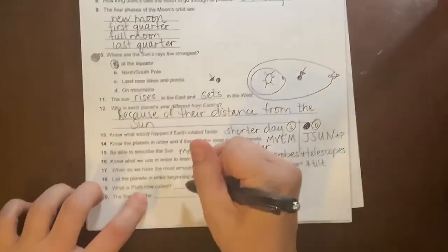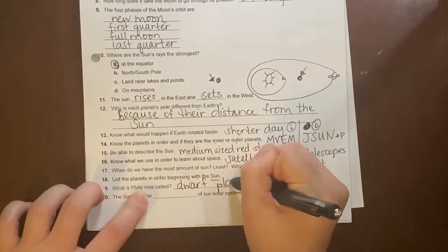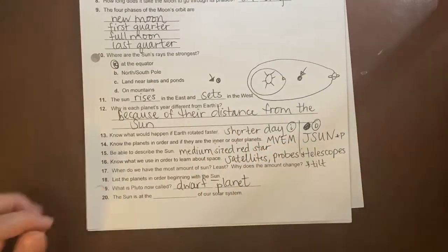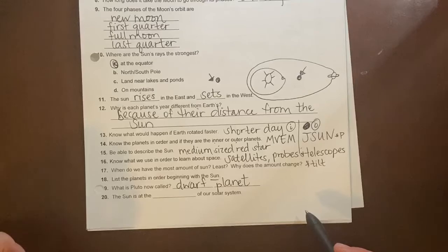What is Pluto now called? It is a dwarf, which means small planet. There are other dwarf planets in our solar system. That one's just the most famous.